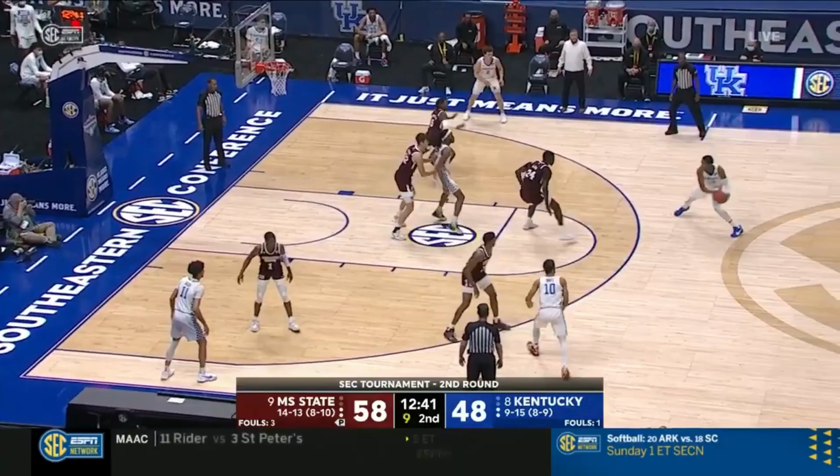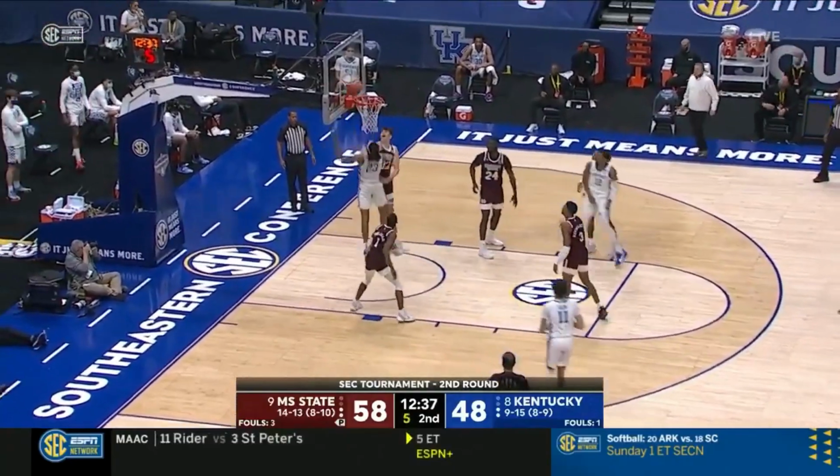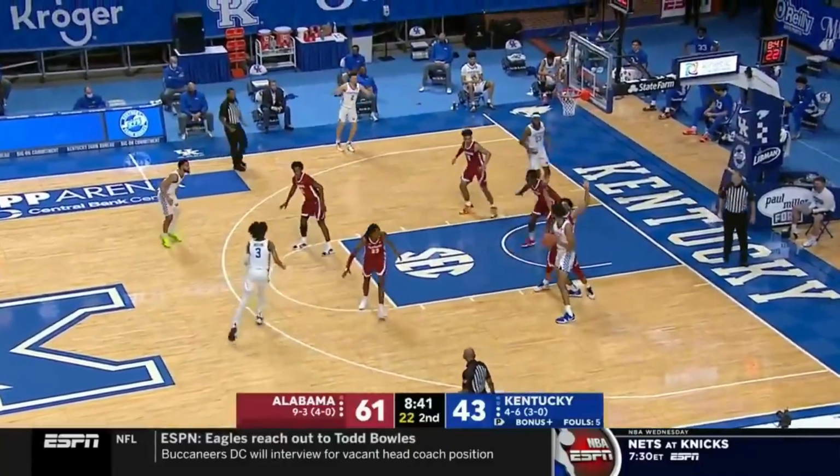Still, he was aggressive calling for the ball. Whenever he had good position and once he got the ball, Jackson could go up in a hurry because of his quick jump.